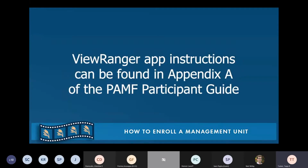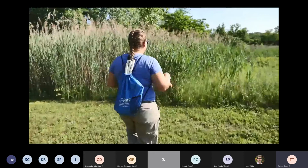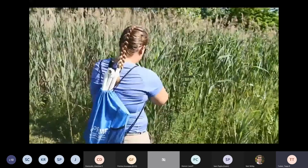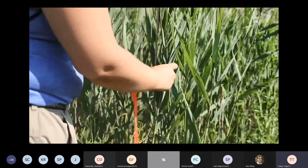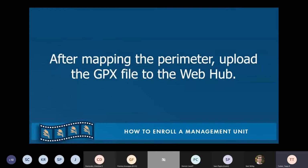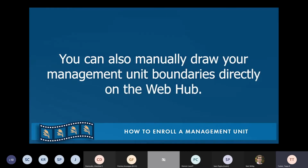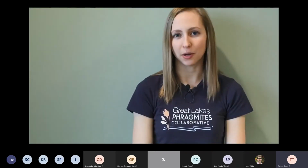Record the perimeter of your management unit with your GPS device as you walk or drive around your management unit. Make sure to only map the perimeter of the area in which you plan to actively monitor and manage Phragmites. We recommend flagging your starting point so you know where to stop to complete your management polygon. Next, you'll complete the enrollment questionnaire.